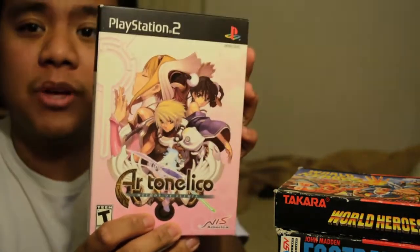Going to We Play Games, there is this game that I wanted for the PlayStation 2. It's a NIS title. I have a couple of their games: Hyper Dimensional Neptunia and some sort of real-time strategy game on the PSP. I couldn't really remember, but the game is Ar tonelico: Melody of Elemia. I might pronounce the name wrong, but I got the first one. They had the second one there, but at that time I didn't really have enough. I pretty much used all the store credit that I have just to buy this game.